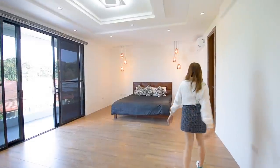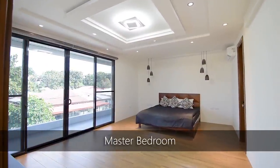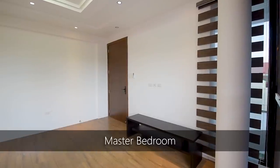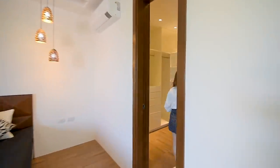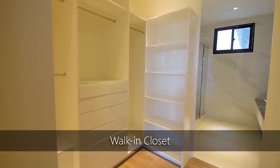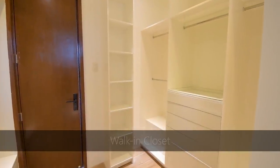Welcome to your master bedroom. It's quite spacious. You have the beddings already, a king-size bed, a drop lights, a air conditioning unit, and also, you have a walk-in closet. Wow. A lot of storage spaces right here. Your bags, your shoes, more clothes. Ano pang hinahanap mo? So, this closet is for you.